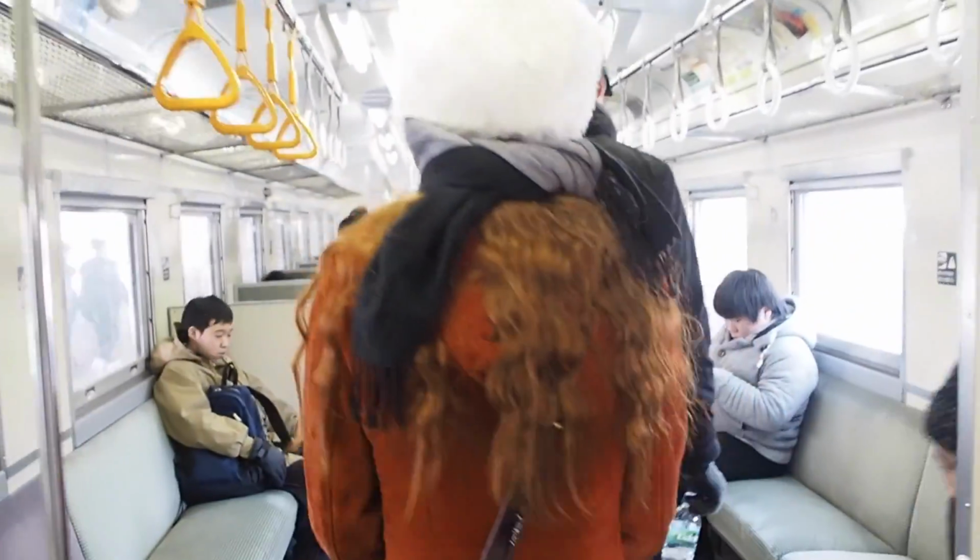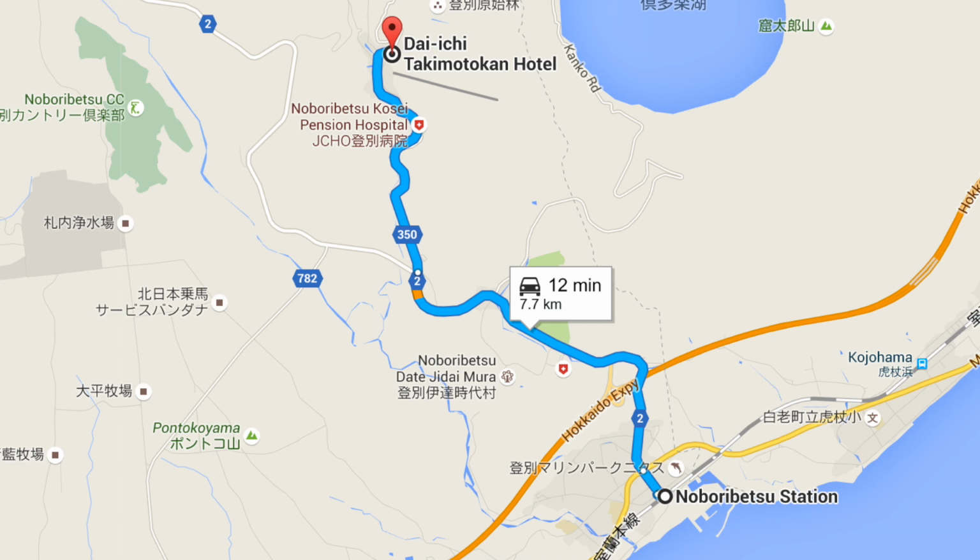So we're waiting inside this little closed area for the train to come. It just came 6 minutes early, but they come so rarely, like one every hour. It's been a long day. This is what the train station looks like at Noboribetsu. Now we have to take a bus up to the onsen town, which should be like 15 minutes supposedly, so that's the plan.